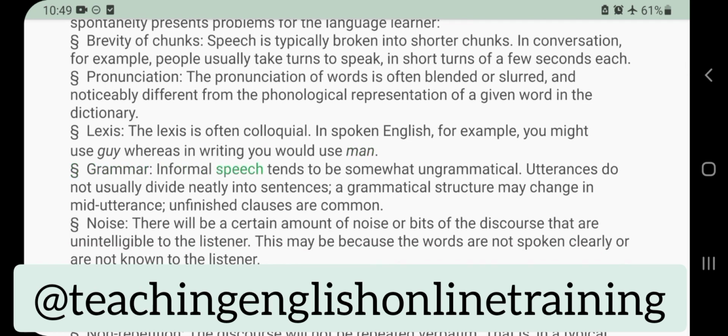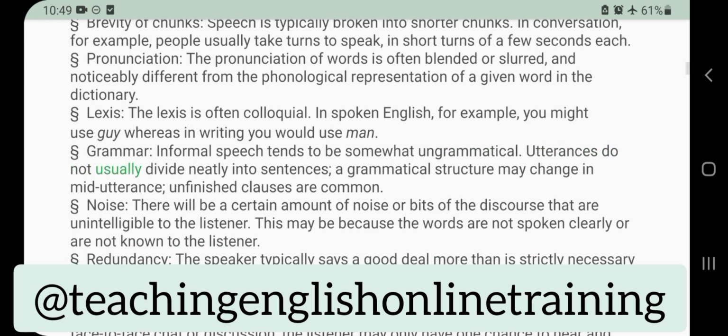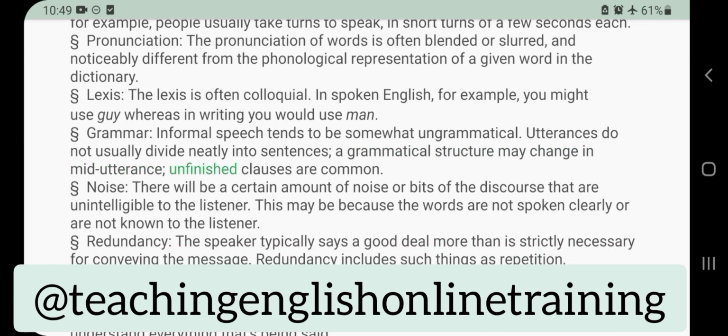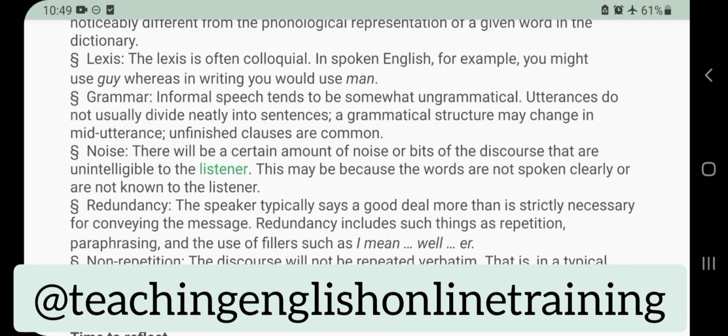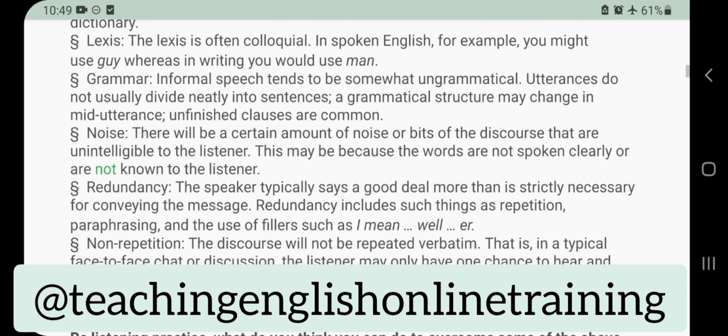Grammar. Informal speech tends to be somewhat ungrammatical. Utterances do not usually divide neatly into sentences. A grammatical structure may change in mid-utterance. Unfinished clauses are common. Noise. There will be a certain amount of noise or bits of the discourse that are unintelligible to the listener. This may be because the words are not spoken clearly or are not known to the listener.